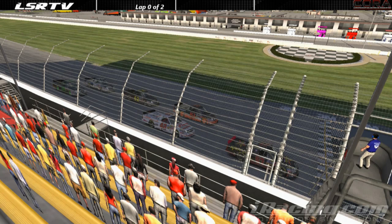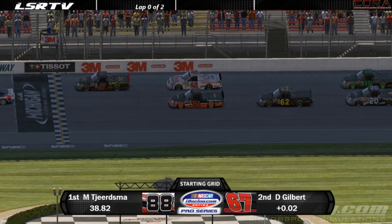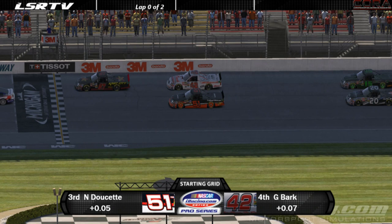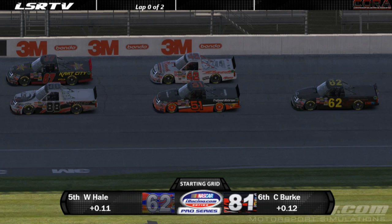On the pole tonight, running a 38.817, is the number 88 machine of Michael Churchman. On the outside of him, a guy who won not that long ago, the number 67 of Damon Gilbert. Then you got the young gun here, Nicholas Doucette. He ran a 38.865 there for his qualifying. George Barks is going to be to his outside. In fifth tonight, a newcomer to the league, the number 62 of William Hale. He'll be starting from the fifth position tonight.